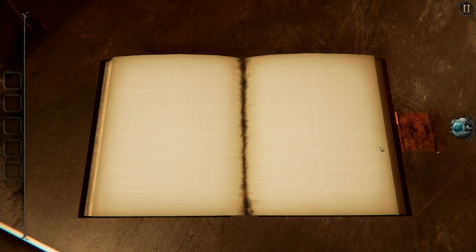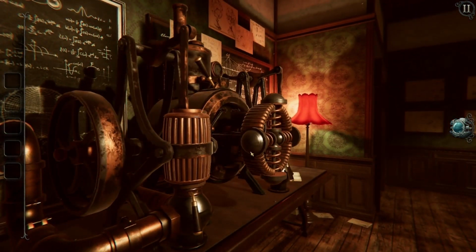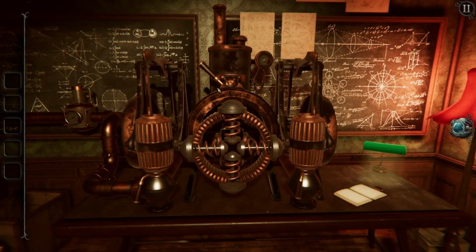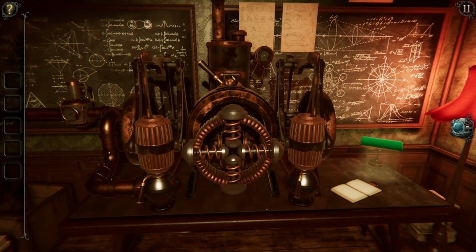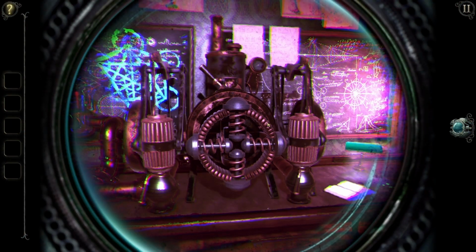Can we get closer to these? Nope. Okay. Ah, there's a lever. Get closer to the lever. Pull the lever. It won't. Can it go down? Nope. Just up and that far. You know, actually, yeah, it looks like this needs to move, possibly. Check out the spyglass.